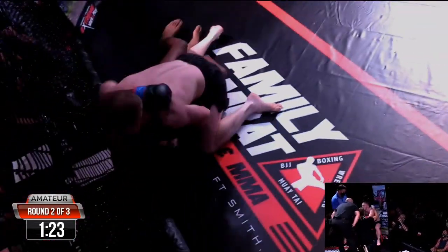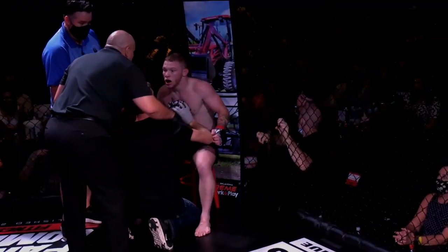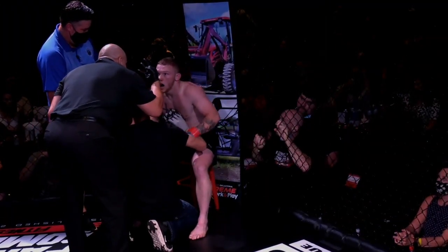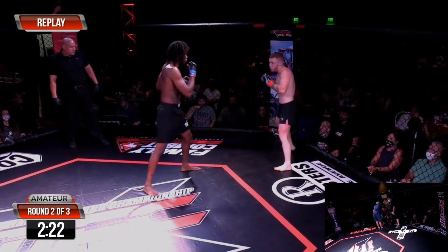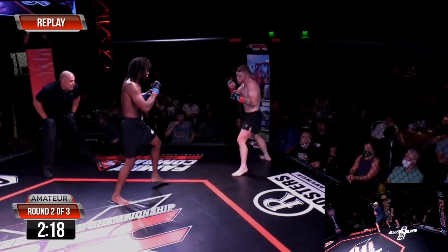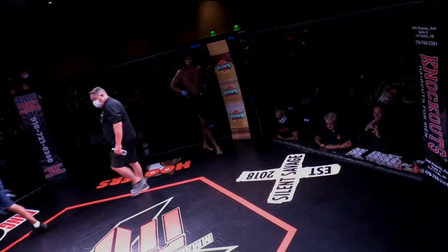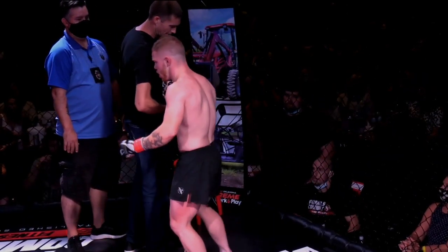It's a beautiful double leg right there by Zach Moore. See, McKissick's guard's just been wide open. I mean, he had him when he had that arm trap. He had him distracted. He could have just slid out so easily out of his guard and went in the side. You can see Rocky Demir's taking a long look at him. Rocky's going to call it right here.